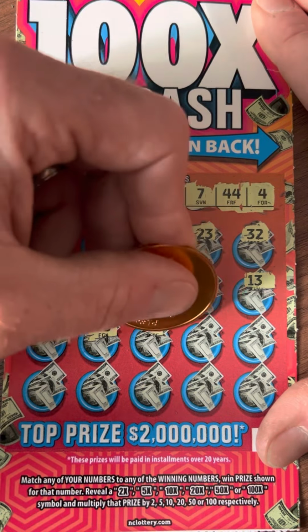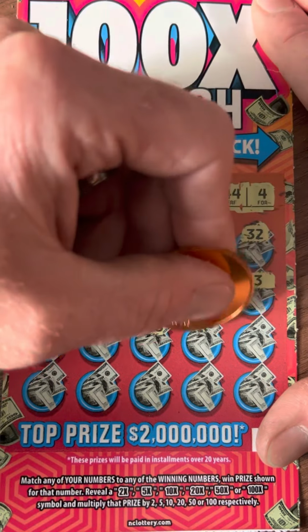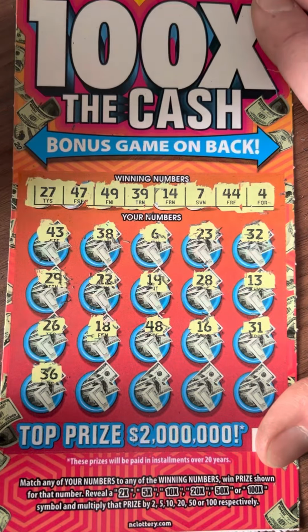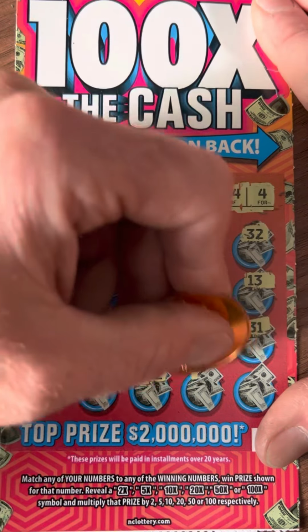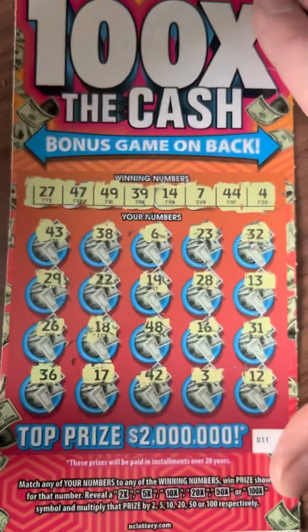18, 48, wow, we got 47, 49, another sandwich, 16, 31, last row, 36, 17, 42, 3, one off, clutch corner, 12.